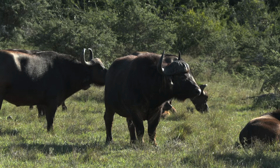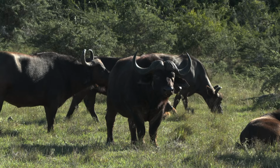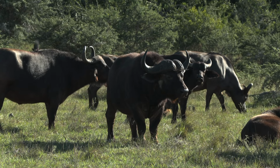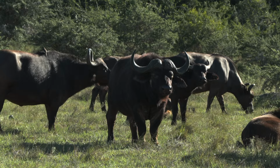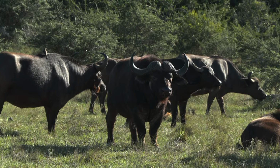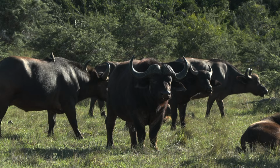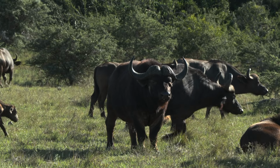We have a very big buffalo bull here, one that we don't normally see. He hangs around in this area with and without the herd sometimes. He's mostly found actually by himself, but here he is, and he's with this breeding herd of our buffaloes here at Amakhala.